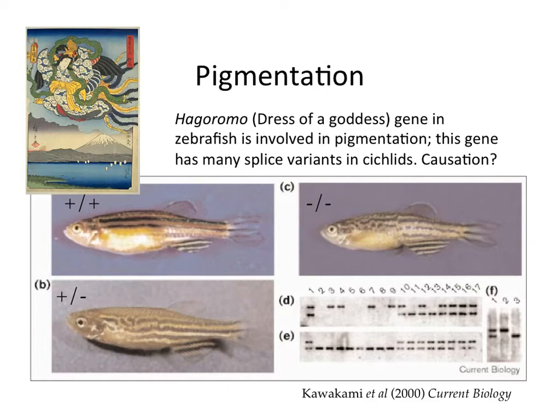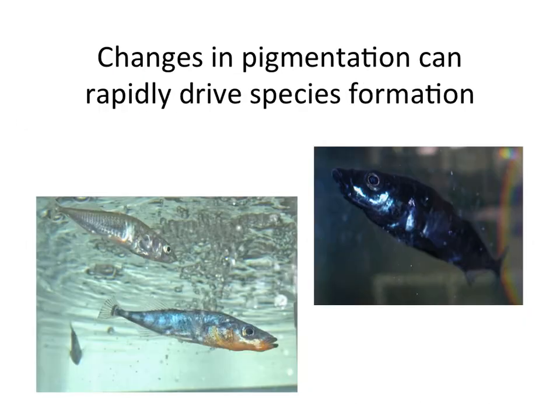What we're going to see next week is that this specific gene in cichlids has lots and lots of different splice patterns. So it's another correlation or causation paper, unfortunately, next week. They're trying to figure out, does the fact that Hagoromo in cichlids is extensively alternatively spliced relate to the variation in color patterns, pigment patterns, in cichlids?